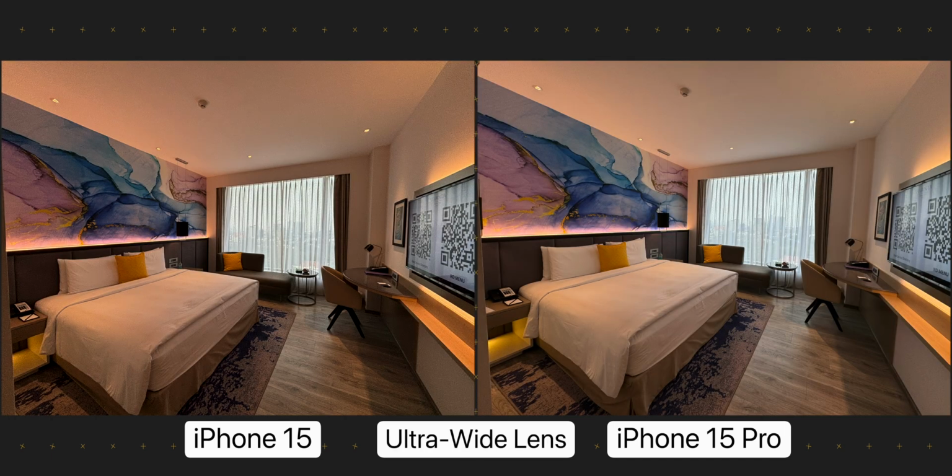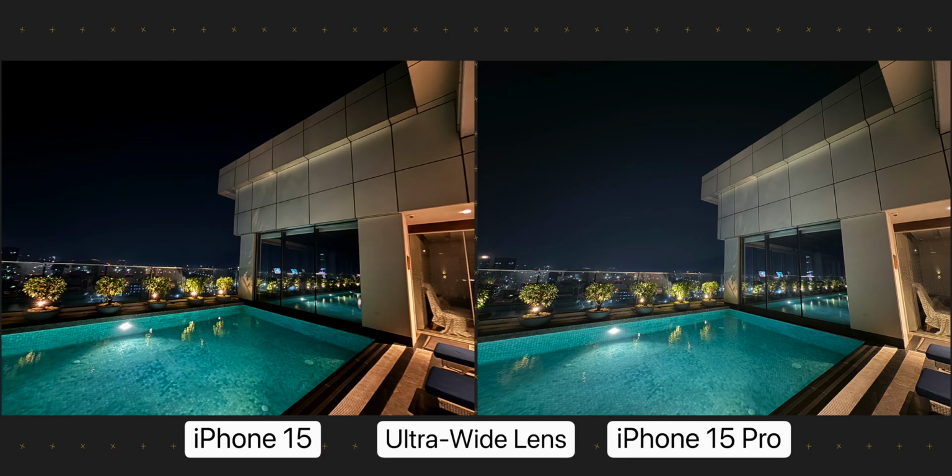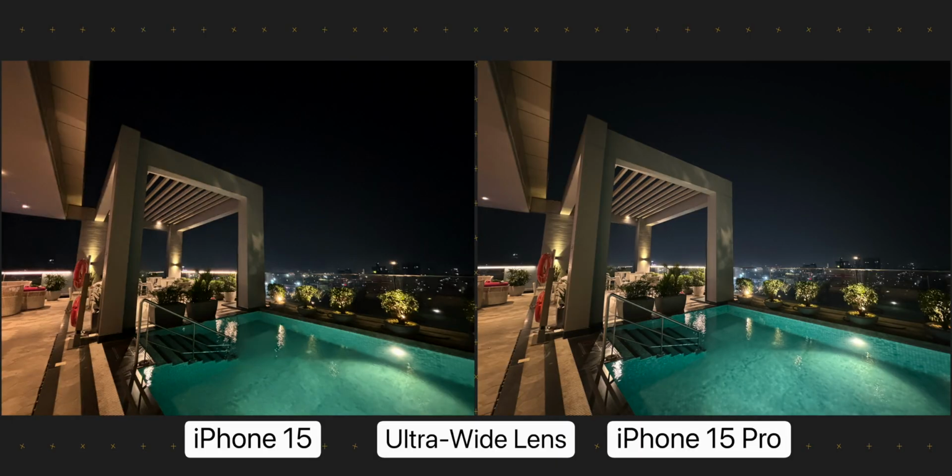The ultra-wide cameras on both the phones are not the best when you get in less than ideal lighting conditions like this indoor shot. But as you can see, the 15 Pro did a much better job and captured a lot less noise compared to the iPhone 15. This carries over when we get to even lower lighting conditions. These are not night mode shots, but we can still see the ultra-wide angle lens on the iPhone 15 Pro capturing much more light and information and an overall much cleaner looking image.